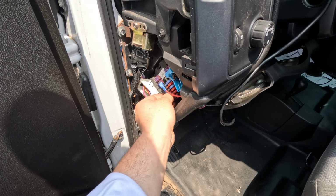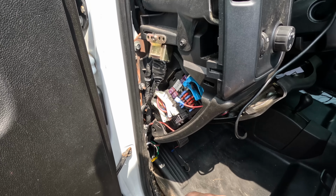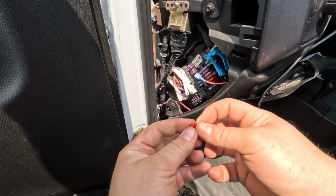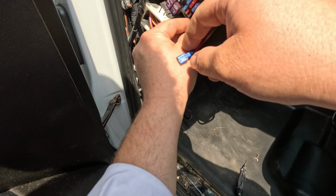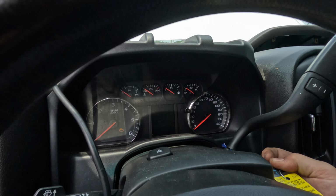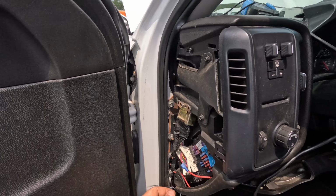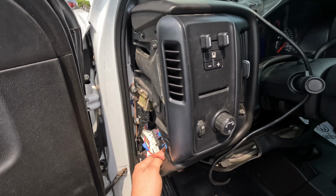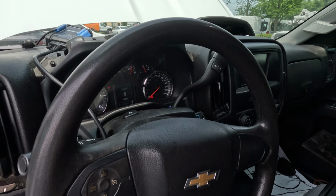Alright, let me see if I can fix this. I can't get to the pins. What I'm gonna do for now is bend this a little bit, and I'm gonna tell them to either replace this or... I made it much tighter. It's working. Alright, it's working now. Let me try to wiggle it. Wiggling the fuse back and forth, and it's good. It's not dying out.